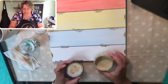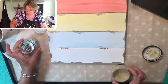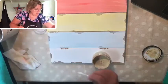And now we're going to do our sand colored layer. This is looking really beachy, isn't it? I love the boards. Love, love, love them.